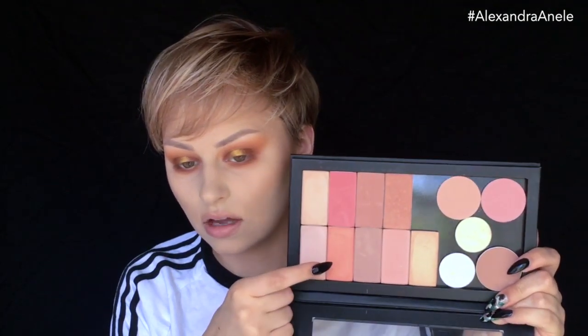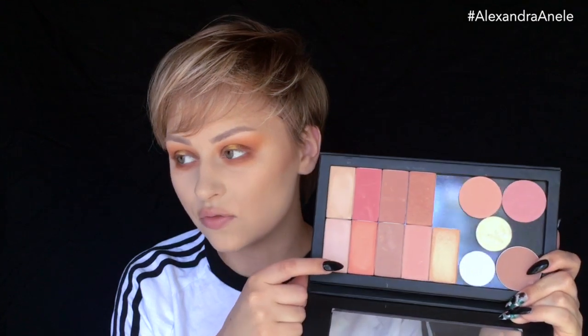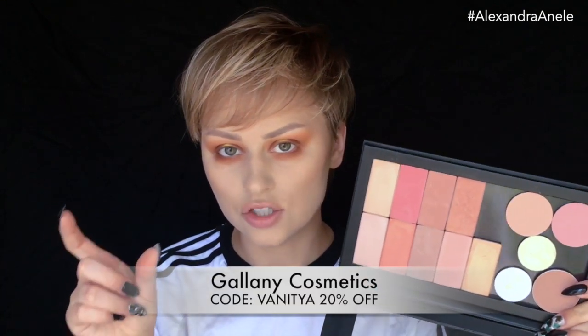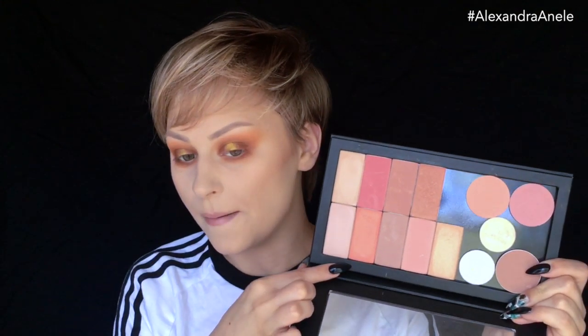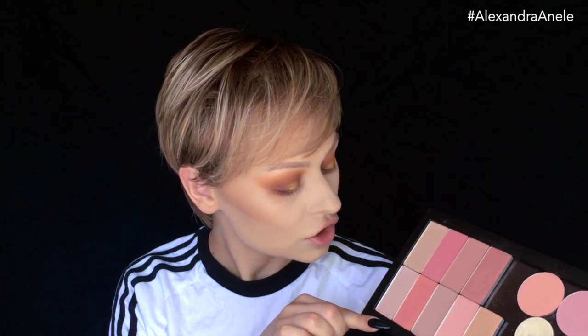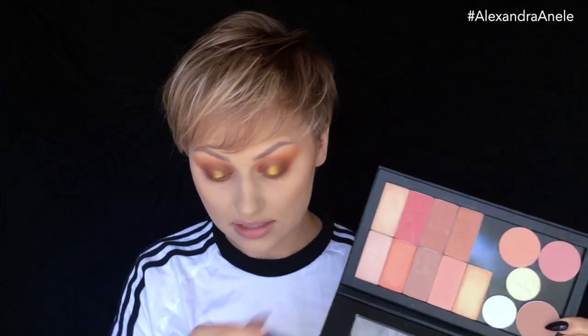So for blush, I'm going to take this color right here. I don't know what it's called. It's from Gallany Cosmetics. They have these cheek and face duo palettes of highlighter, bronzer, and blush, and I took all of mine out and put them in a palette. I don't know which one this is, but you can find it on the website. It's a really, really nice peach. It's got kind of a shimmer to it, but not way too much. It's kind of a peach gold. So I'm going to use that as a blush.